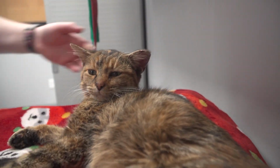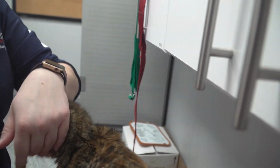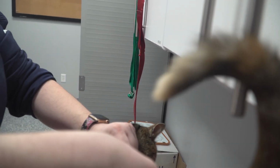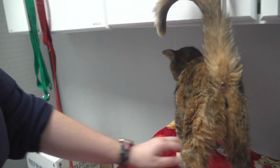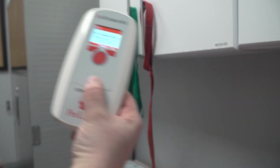What we're gonna do, I'm gonna bring her a little bit closer here. And this is gonna go right between her shoulder blades. I'm gonna do the tent like I did when I was doing her vaccine. I'm gonna go right under the skin, pop it in. And it should be in there. And what I'm gonna do is I'm gonna use my microchip scanner like I used before to make sure that it's actually in under her skin. Just like that. So now she's a microchipped cat.